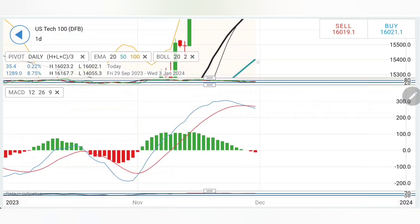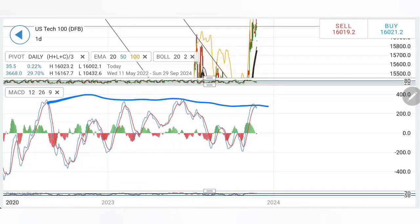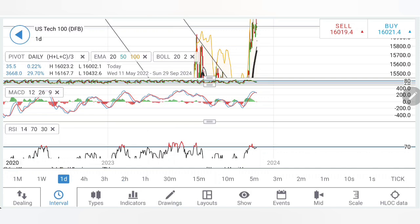Stochastic rising, MACD is at a top and it has crossed over here for a sell. We have seen in recent times whenever Tech 100 achieves those levels, it always tries to show a pullback. RSI is rising. So it appears that it can show you swings on the downside; below 15,980 it's a sell. Or rather, you can sell here at 16,000 itself, but put a 20 points trailing stop loss. As long as 15,900 is not taken, do not treat Tech 100 as bearish.